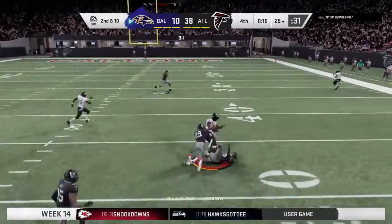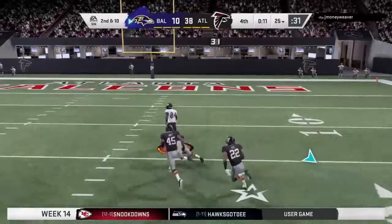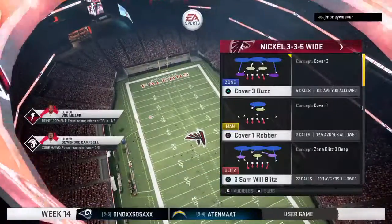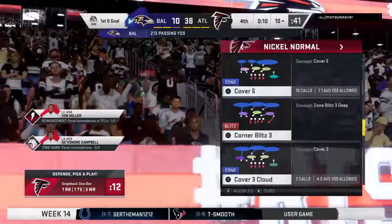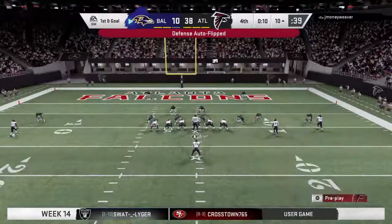On the crossing route, complete. Good shoestring tackle. Way down into Atlanta territory. And what are the whistles for? Timeout. So they'll stop the clock here in a game that's been decided in the closing seconds. 50 seconds.